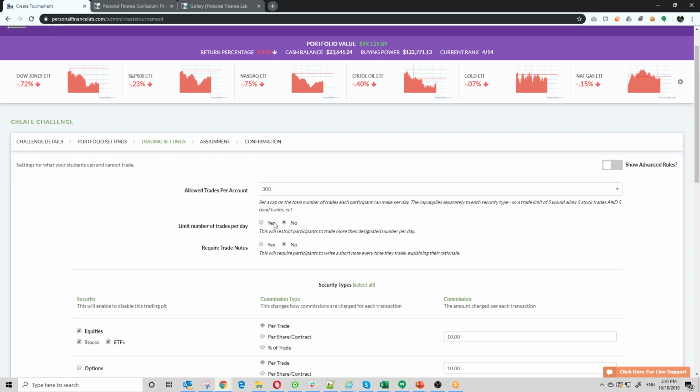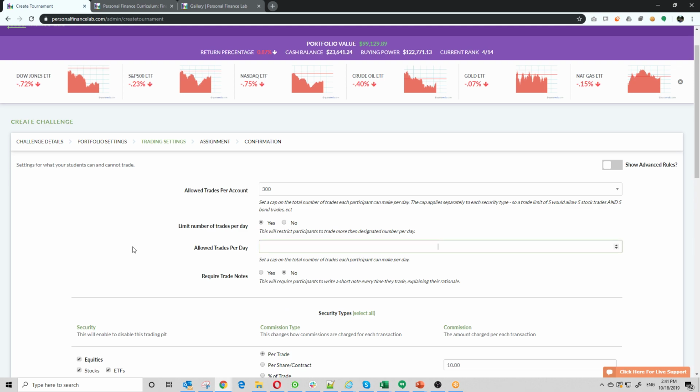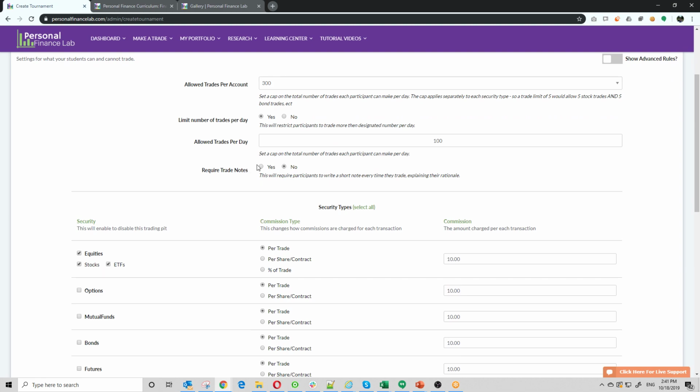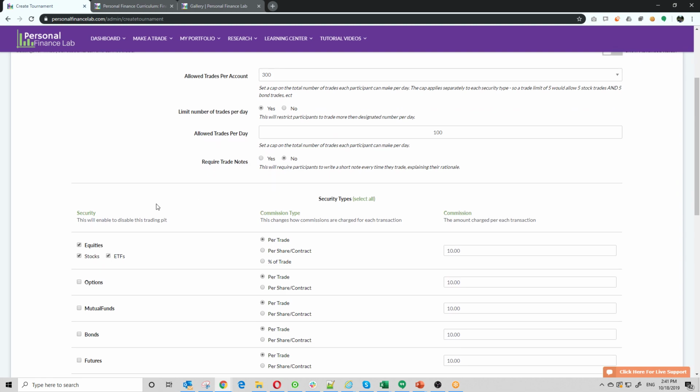Setting that trade cap, you can also limit the number of trades students can place each day. So even if students are allowed to day trade, you can say you're only allowed to place 3 trades every day in your portfolio. Or you can have it off and just have them trade anything they want. Trade notes, again, is another part of both sites.